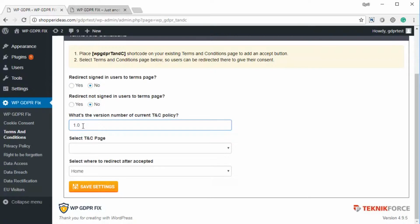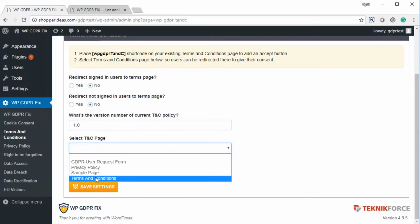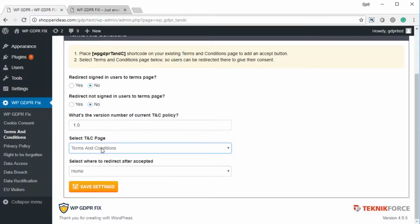accept it again. Now, GDPR does not ask you to mandatorily show them the TNC policy before they use the website. So you can just keep it to no, have a valid terms and conditions policy, select what is your TNC. So select the page there. You need to set that up.